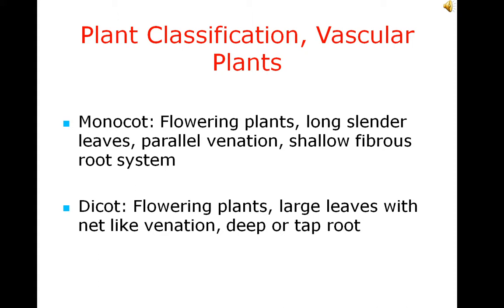Vascular plants can be classified further as monocot or dicot. It is important that we know how these 2 types of plants differ, because not all the pesticides we select work the same way against these types of plants. We also know that the first step in an integrated approach to pest management is to identify the pest first.